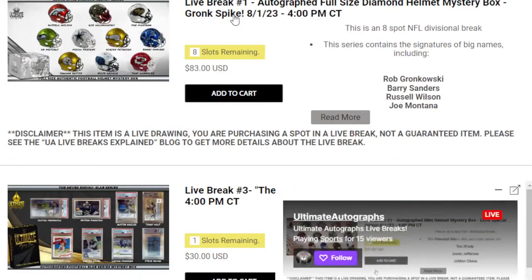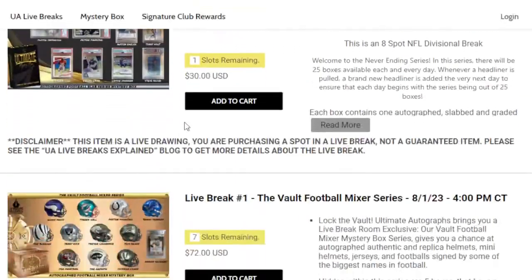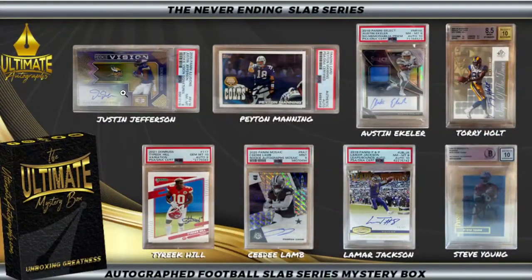8 to go in the diamond single. Again, guys, that Jerome Bettis Flash Authentic still in play, along with Isaac Bruce, Aidan Hutchinson, and Deebo Samuel. 1 spot to go in the slab cards. Actually, those just sold out. The minis also just sold out.